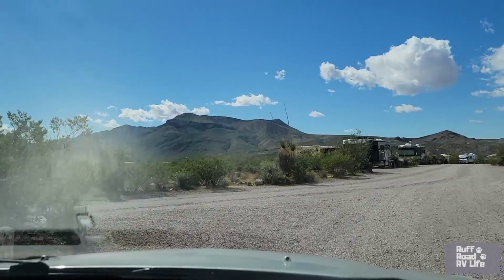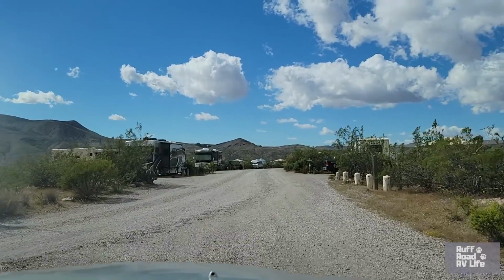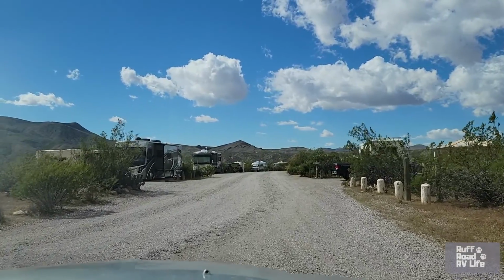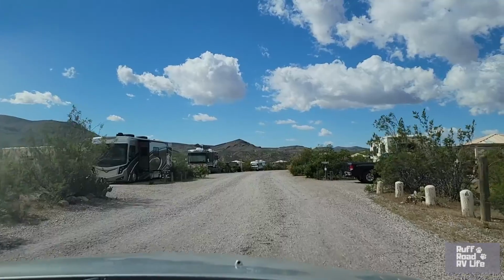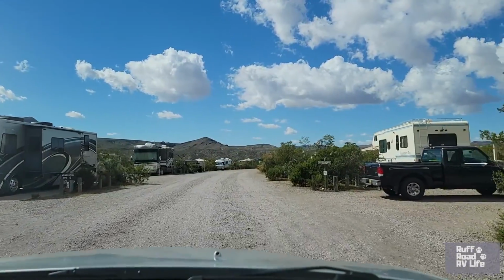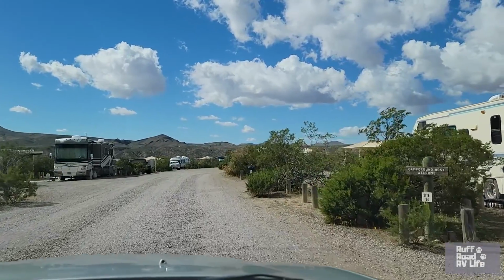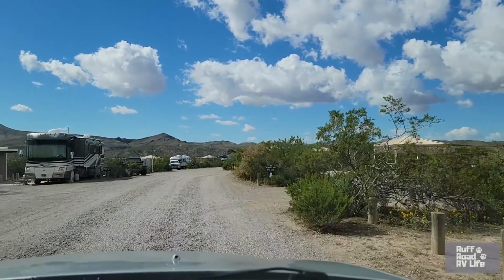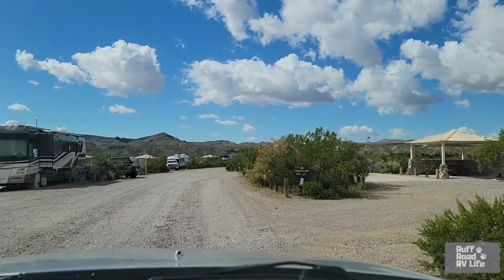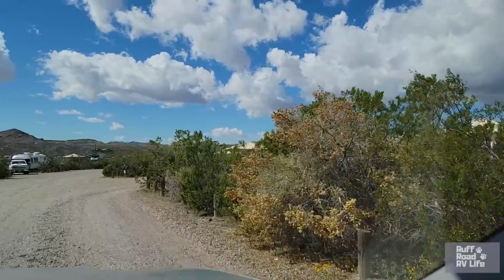And this is our loop, the Cabbage Patch Campground. And there we are, site 15 on the left. You just go straight down to the cul-de-sac at the end and flip around and come back up if you're on the left. Super easy. I don't know if they're all pull through, but ours is a pull through. Site 16 is a pull through. Site 23 right there is an empty one. It is a pull through.